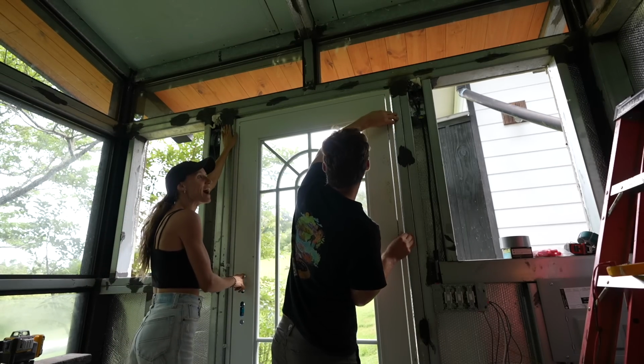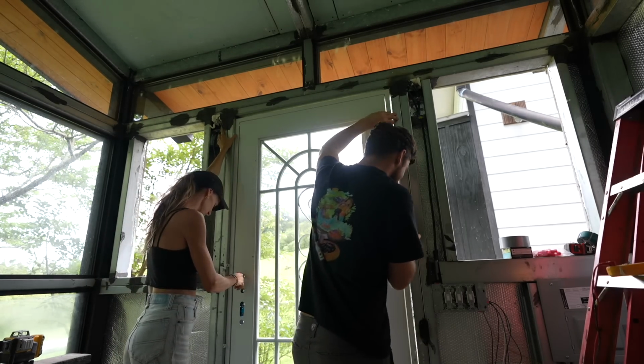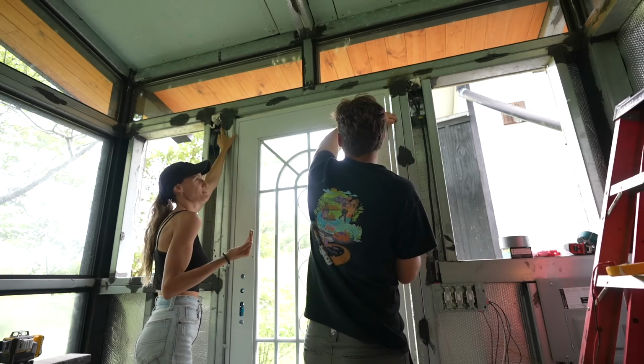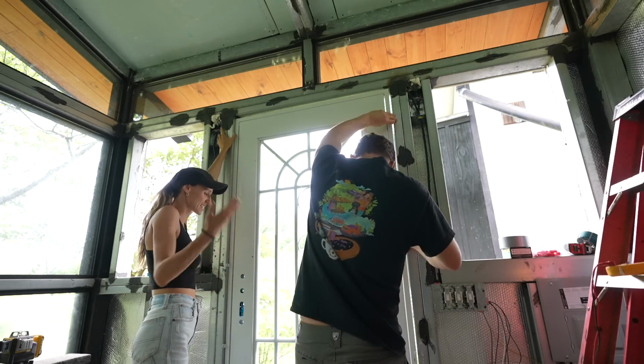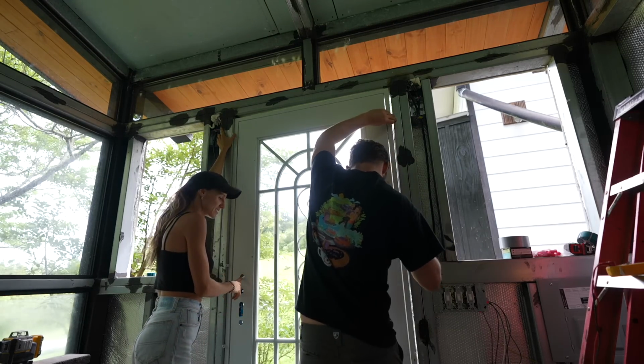Let's go! Oh my God, are you kidding? Let's go! How did this happen? This is gonna be the easiest install of a door ever. Usually a door takes us 2 days. I know.